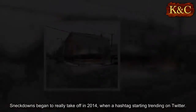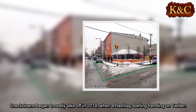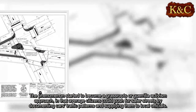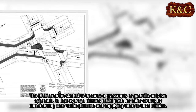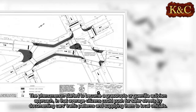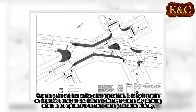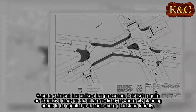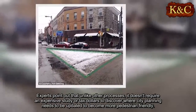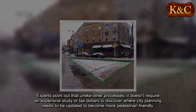Sneckdowns began to really take off in 2014, when a hashtag started trending on Twitter. The phenomenon started to become a grassroots or guerrilla activism approach, in that average citizens could push for safer streets by documenting cars' traffic patterns and supplying them to local officials. Experts point out that unlike other processes, it doesn't require an expensive study or tax dollars to discover where city planning needs to be updated to become more pedestrian-friendly.